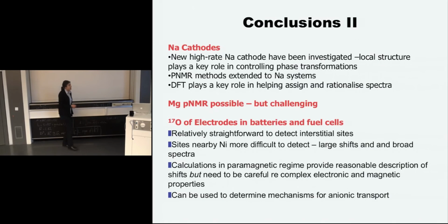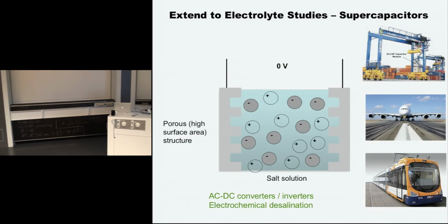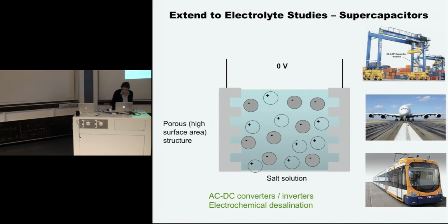With that, I'll conclude by saying I hope I've been able to show you a little bit about how we link theory and experiment, originally in amorphous materials, then through to hyperfine shifts of sodium cations and lithium cathode materials, starting to work in magnesium NMR, and starting for the first time to really get oxygen NMR spectra of paramagnetic materials that are relevant for both batteries and fuel cell materials. I'm not going to talk about supercapacitors unless someone has any questions. I'm just going to conclude my talk.